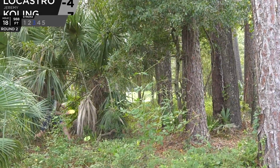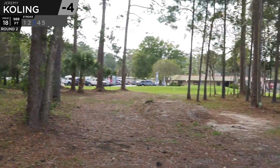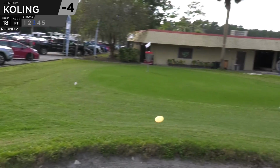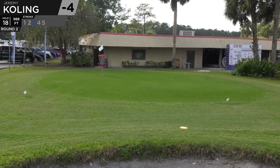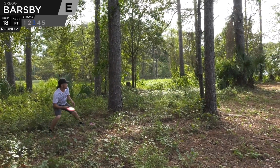Okay, good. Moving over to my line, I've got a really awkward stance, low ceiling. Go with a flip up. Manages to miss all the trees. Ooh. Just past the sand trap, and that's about 45 feet for a completely inconsequential putt. Is the sand out of bounds? I don't think that's out of bounds either. Okay.